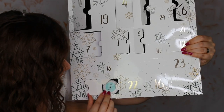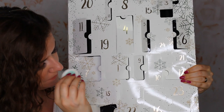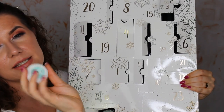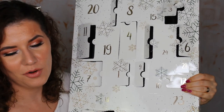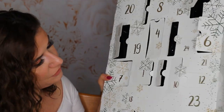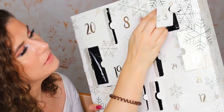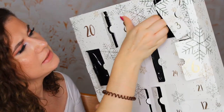This is soap. Nice soap. Smells nice. Small soap. I like that. Ooh, I really like this one. 14, number 15. Where is number 15? It's up here. Let's see.